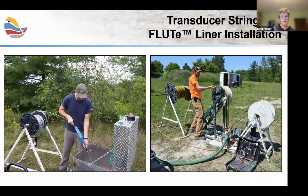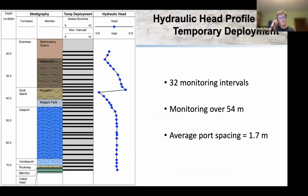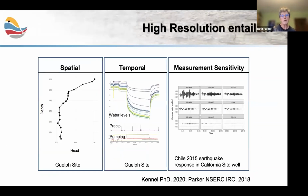So we can put the point sensors on a string. We can position them based on previous data from the borehole or core and get the data along that profile. And data such as this is commonplace now at our research sites and across the city of Guelph, where we're doing a lot of work these days. So we get high resolution depth discrete head data, and we can get it continuously at whatever temporal frequency we're interested in. And what we see here is the diagnostic head loss that may not be predictable in terms of where it's going to occur in the system without such data.